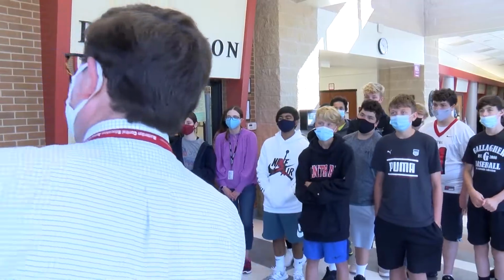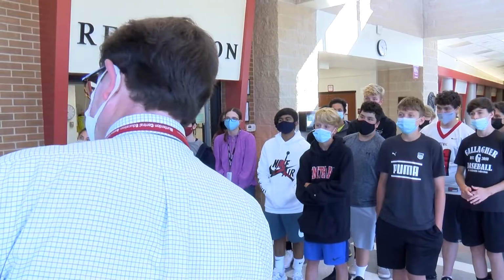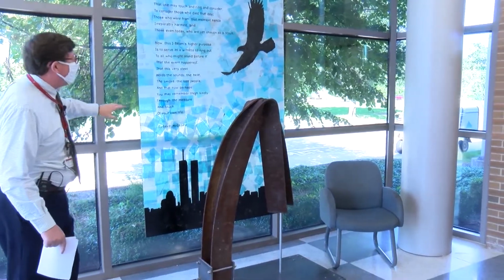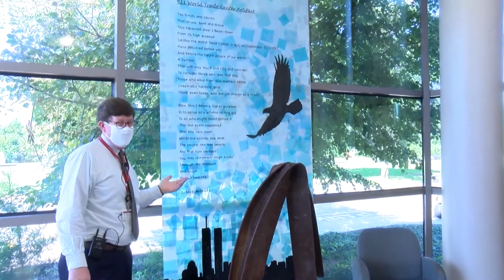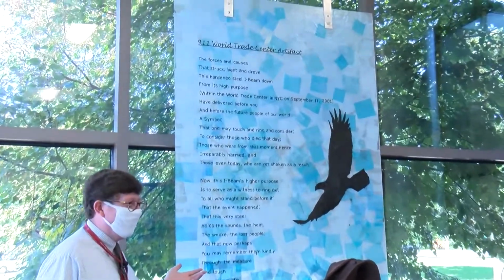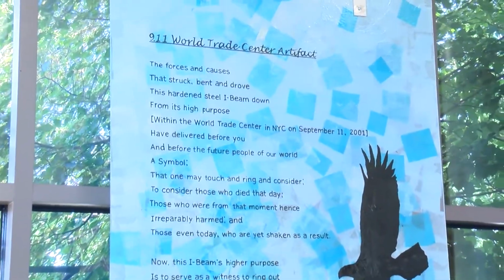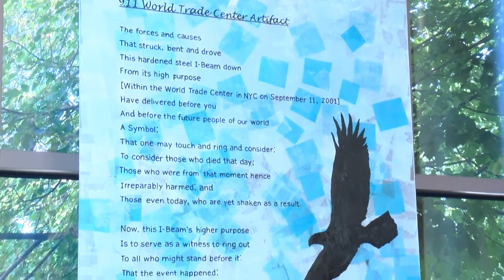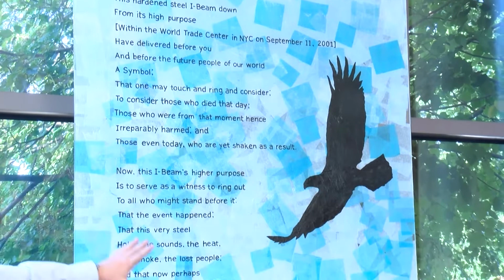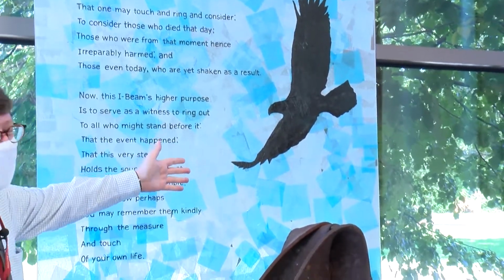Good. Let's go back to the back panel here and take a closer look at that. So you mentioned the poem. Did anyone get a chance to read it while we've been talking? Take a look at it. All right. If you haven't yet, just go ahead and take a quick read through. But we noticed the symbols before. I think you nailed it right away.